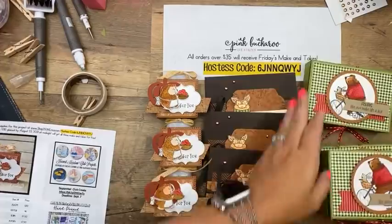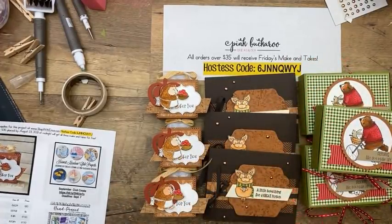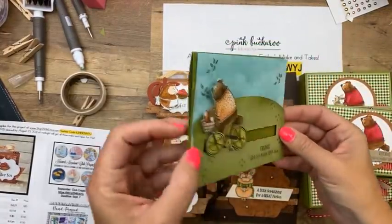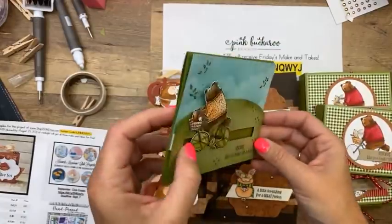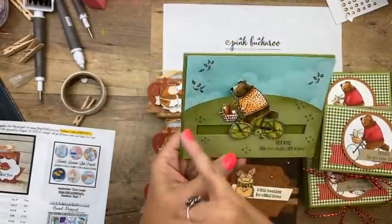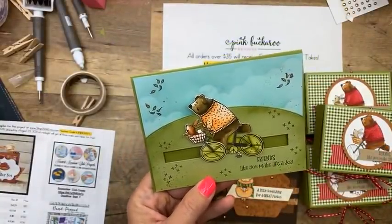Yay, can't wait. Now, remember, Monday, let me show you what I've got for you Monday. I have a slider card where your bear slides around. Come on, bear. I don't know why he's getting stuck down there. Isn't that cute? I'm going to show you how I did the background, how I did the hill. It's actually a pretty long video. It's 20 minutes, so it will be up on Monday.